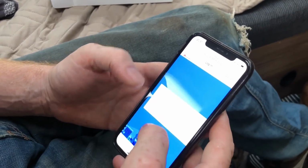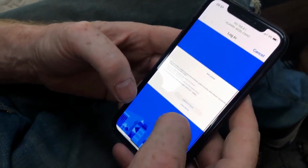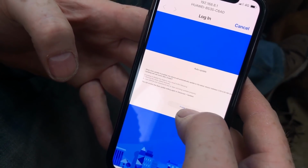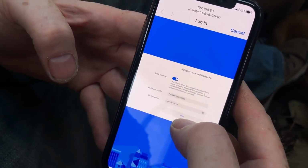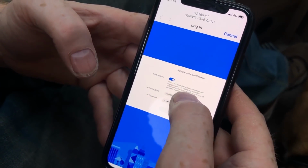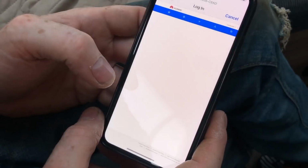Typed in the password that was on the back, which was the default password. And now it's saying auto update. Now this will be interesting because it's saying we've got no network, so I don't see how it can. Set Wi-Fi name and passwords. So we're going to change that.